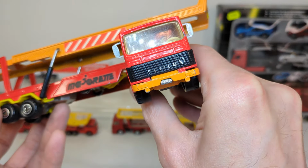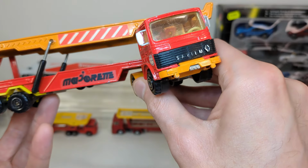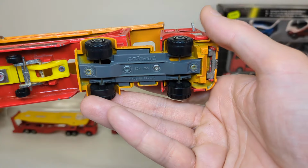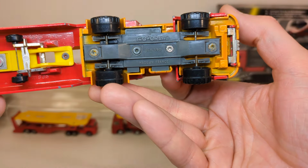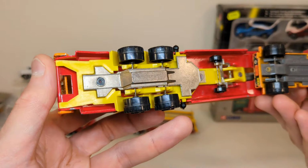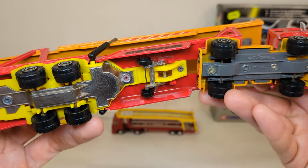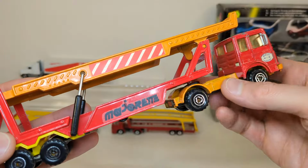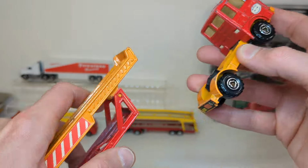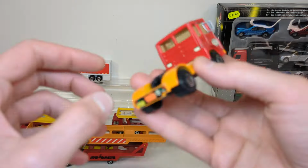It's a Saviem, French truck, part of the Renault family. So let's see, it says on the base 1:60 scale, made in France. Yeah, and a lot of metal everywhere you look. This yellow piece is plastic. So let's separate these from one another. Put the little kickstand up so it stays like that.